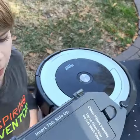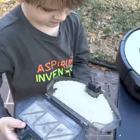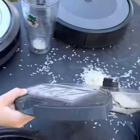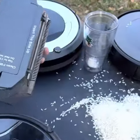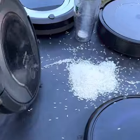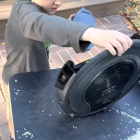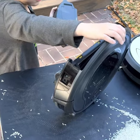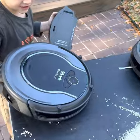The shark. How much does the shark have? Wow! That one picked up a lot of rice. Oh my gosh. Kind of dirty, but that's okay. I can just clean it again. Yeah. You want to see how much the plus has? I see how much the plus has.